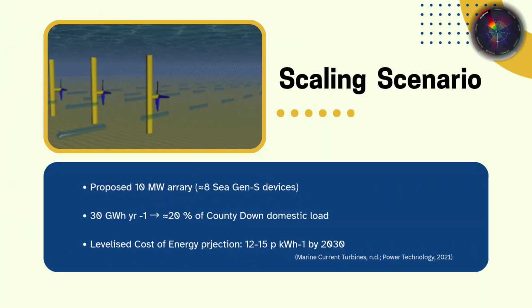Okay, moving on to scaling scenarios. Scaling to an 8-unit, 10 megawatt array would expand annual output to roughly 30 gigawatt hours, covering a fifth of domestic demand in County Down. The economies of scale, shared electrical infrastructure, and next generation CGen S rotors could drop levelized energy costs toward 12 pence per kilowatt hour by the end of the decade, positioning tidal energy competitively with offshore wind in high resource straits.